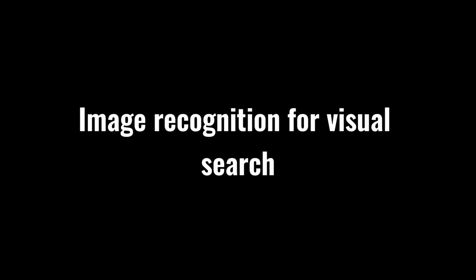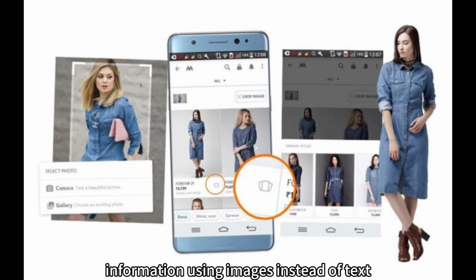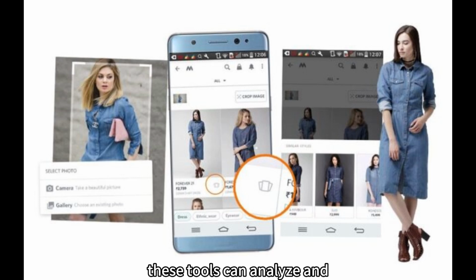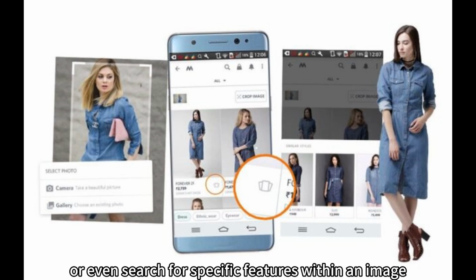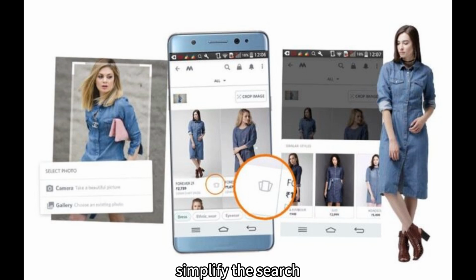Image recognition for visual search. Visual search technology powered by AI enables users to search for products or information using images instead of text. By leveraging deep learning algorithms, these tools can analyze and understand the content of images, allowing users to find similar products, identify objects, or even search for specific features within an image. Integrating image recognition into your UX design can simplify the search process and provide a more intuitive and visually appealing experience.